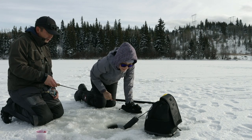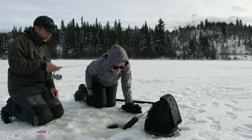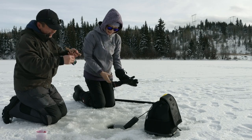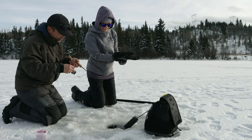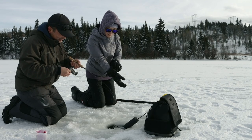That's a fish. Oh, that's a fish chasing it now. Yeah. See that thicker line? Yeah, that's a fish biting it now. Okay. Oh, I have a fish on. Whoa! It's not fast. Whoa! That was a lot faster than I thought. That was quicker than I thought it was going to be.